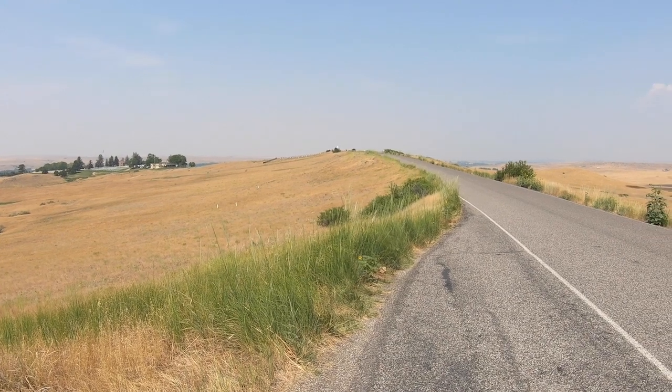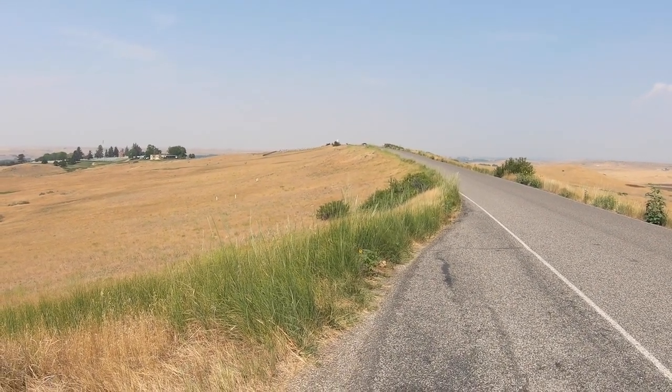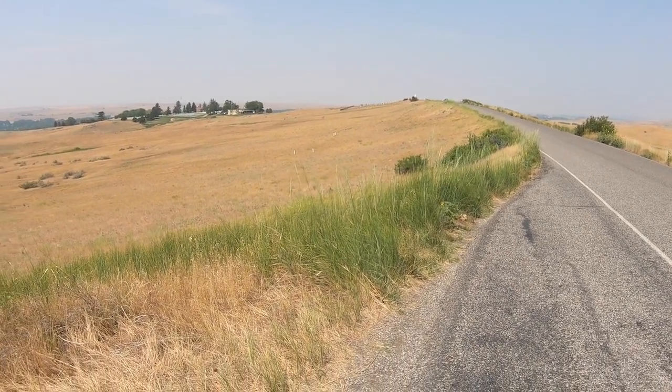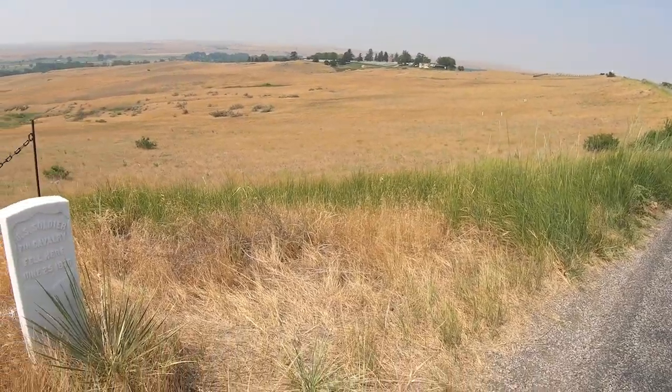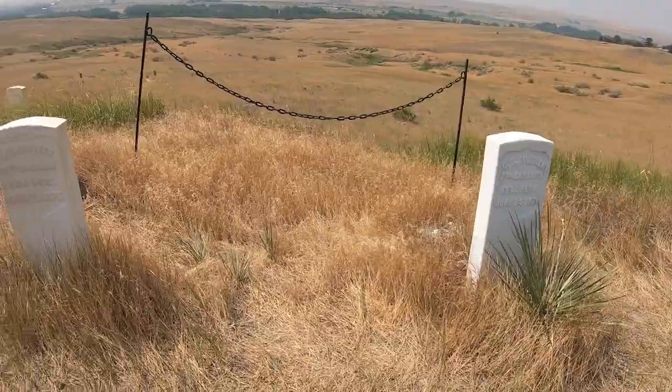Out there is Custer's Last Stand area. And then between here and there, you can see some markers. These are all where soldiers and Indians fell. Here's a few right here. Unnamed.